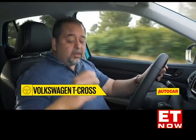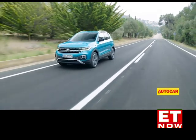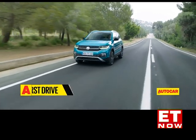Now in India we'll get the 6-speed manual, and I can tell you this gearbox is pretty exceptional. It's light, it's easy to use, it's got a nice rubbery feel to it. You never ever miss a gear. It's just a pleasure to use. Again, well done Volkswagen.